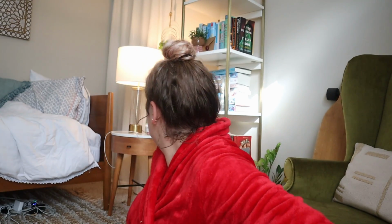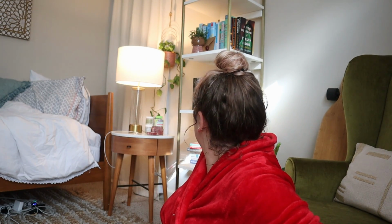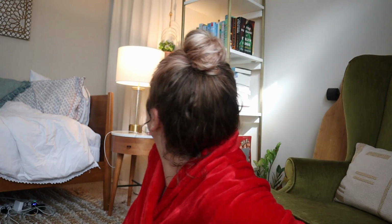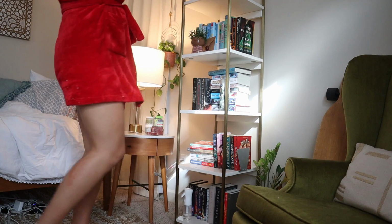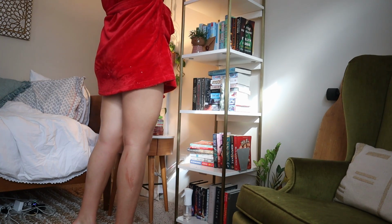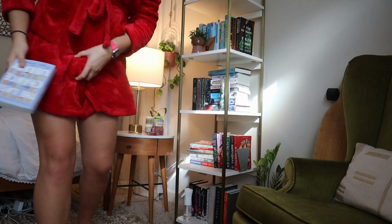But we're gonna start with the first book I read this month and my first skincare product. So the first, where is this book? Wait, one second, let me grab this book from my bookshelf. Okay, so I forgot to grab it off the shelf.